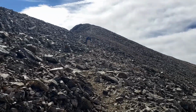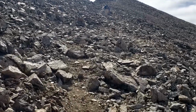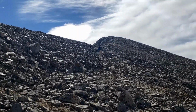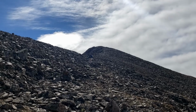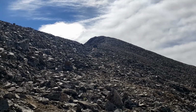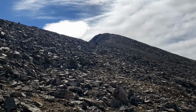So I think our plan is, when we get up to Tab, we're going to rest briefly on there, run over to Shavano, and then come back and then relax on Tab. That way we know we can actually sit there and enjoy the summit, and when we have to leave, we know that it's all downhill from there.